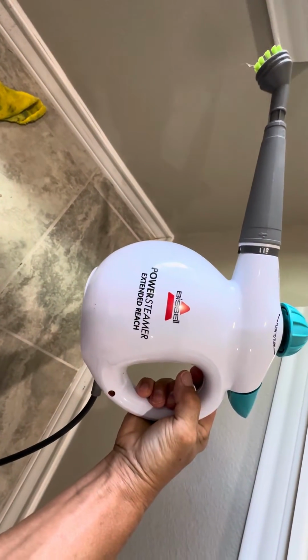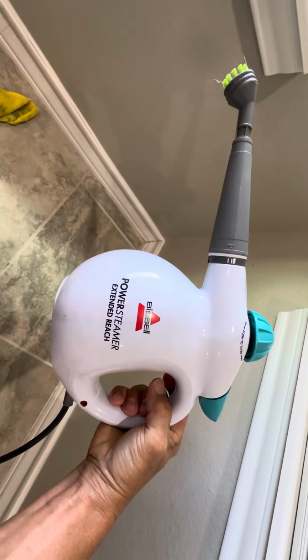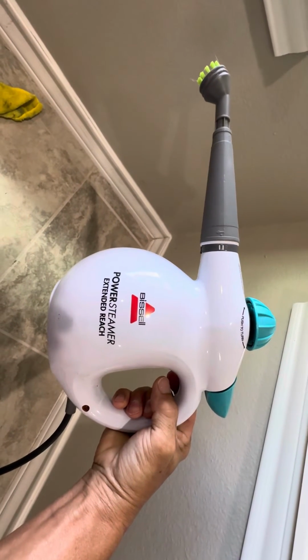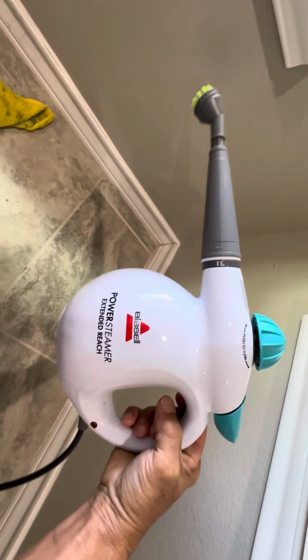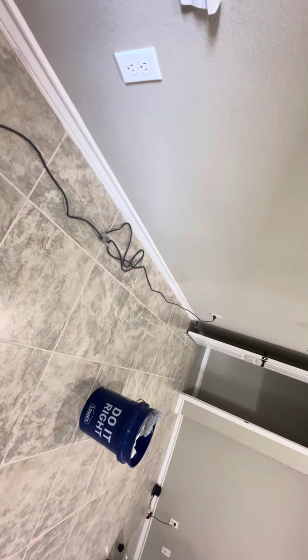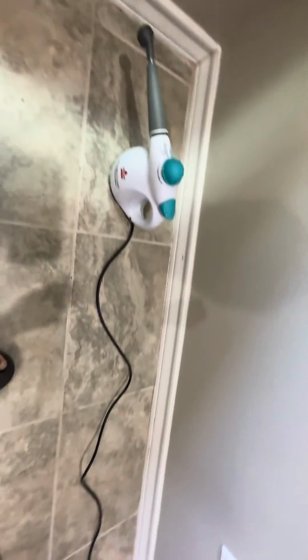Trying to find a smarter, easier way of doing things. So, what does that say? Bissell Power Steamer. Extended reach. Yeah, it's definitely long extended reach. So, I could just plug it in and go through nearly the entire room. Cheers, everybody.